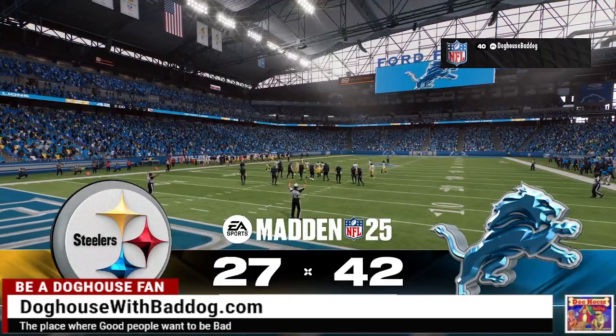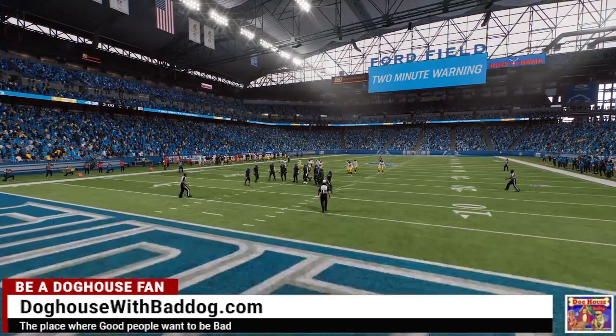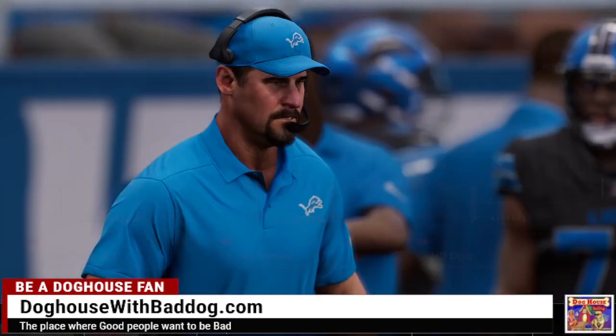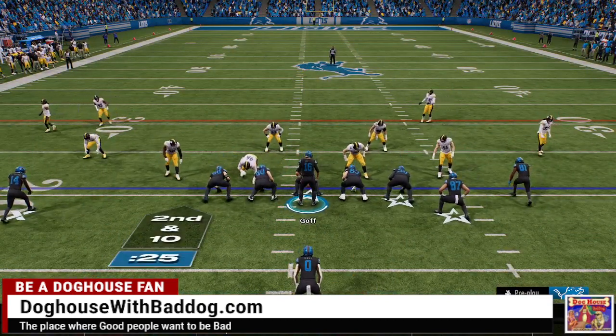2 minutes left to play in this football game here on EA Sports. So the Lions in possession of the football as we welcome you back. And you'd have to figure they're just looking to burn these final 2 minutes away and get out of here with a victory.